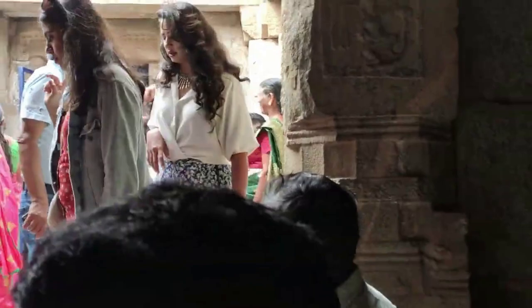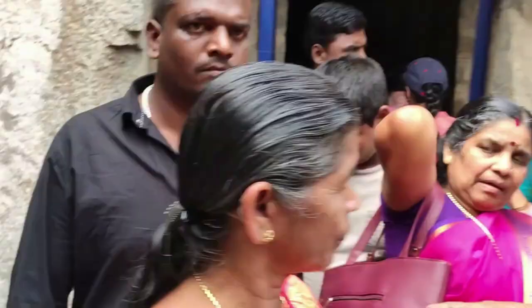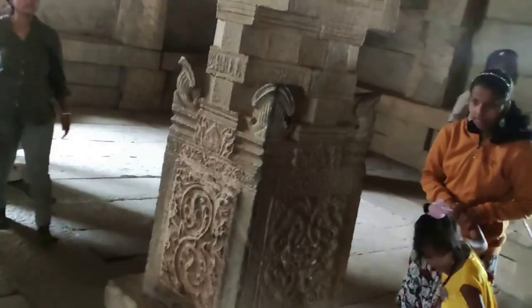Is there a temple there? This is inactive, sir. Now no temple is there. Only the temple was there, only two pedestals remain, sir. And that's the main temple. This is the parikrama to the temple, sir. Left to the right. This is a dancing hall.